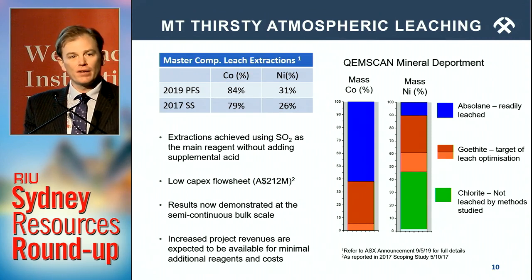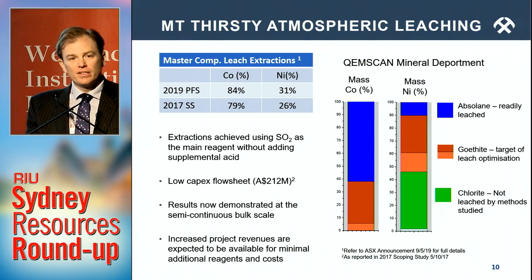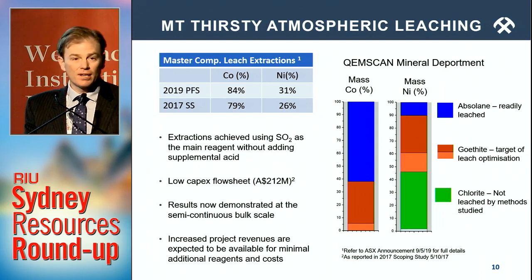What makes Mount Thirsty unique? Well, the fact is that Mount Thirsty is an oxide deposit, and Mother Nature has done some of the leaching for us. There's been some secondary leaching that's gone through, and a lot of the cobalt now exists in a manganese oxide mineral called asbolane. It's that mineral asbolane that we can leach with sulphur dioxide at atmospheric pressure. And you can see most of the cobalt lives in the asbolane, and a little bit of the nickel lives in the asbolane.